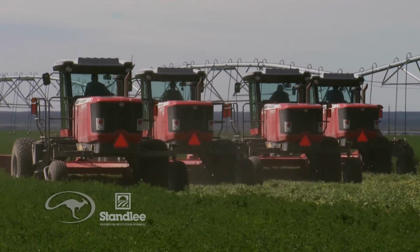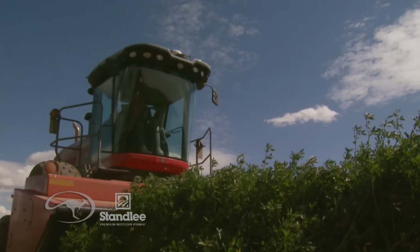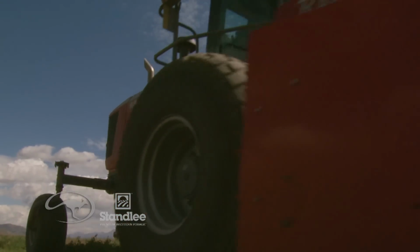But it's important that we have the ground dry before we cut the hay. So when we cut it and set it on the ground, there's no moisture down there. It lets the hay dry faster. That way, when we're ready to bale, it keeps our quality high, and we don't have any problems with mold.